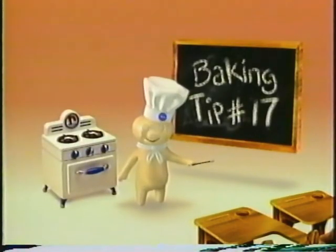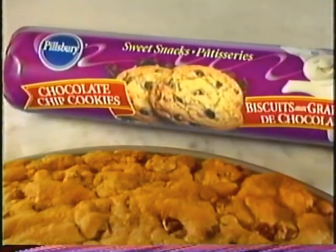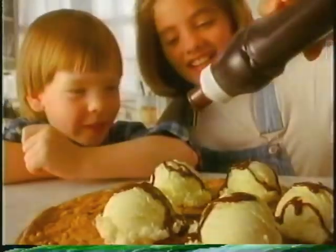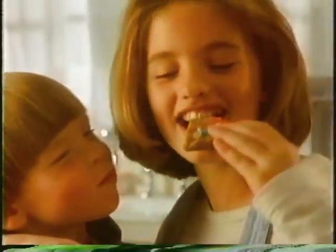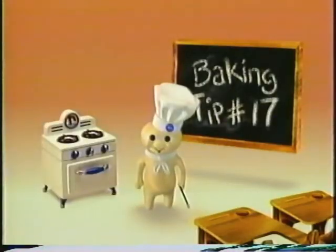Baking has never been easier thanks to Pillsbury. Today's lesson, colossal cookie. It's easy with Pillsbury chocolate chip cookie dough. Spread the whole package onto a pizza pan. Bake for 12 minutes. Cool and top with ice cream and chocolate sauce. Or use icing and write a fun message to that special someone. The colossal cookie made with Pillsbury chocolate chip cookie dough. Look for this and other great ideas now on every package from Pillsbury. Class dismissed.